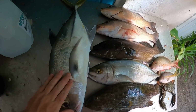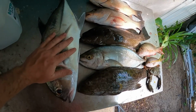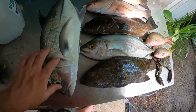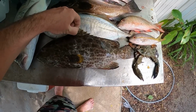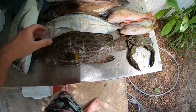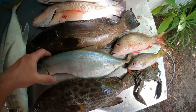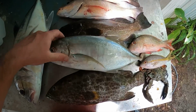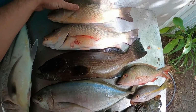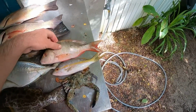Nice horse-eye jack. I've been told by many that these are poisonous. Don't eat them. I eat them. I usually do fish curry with them, and then they're also pretty good bait. Nice little grouper. He's maybe 3.5 pounds. Probably like another 3.5 pound grouper there. Good size bar jack. Two mangrove snappers. Perfect size mangrove snappers. That's a good eating size right there. And then little baby mutton.